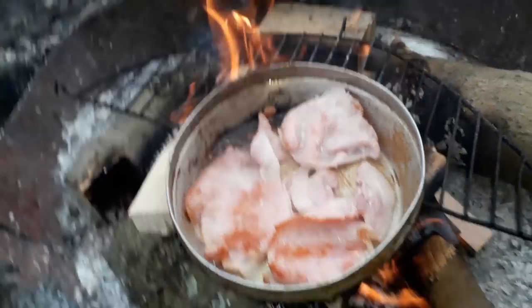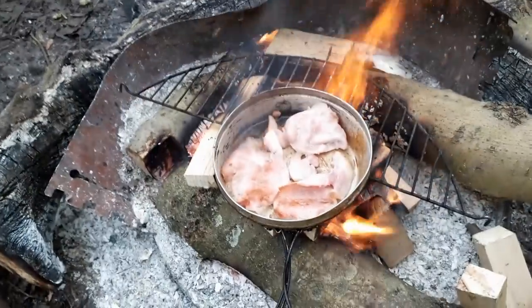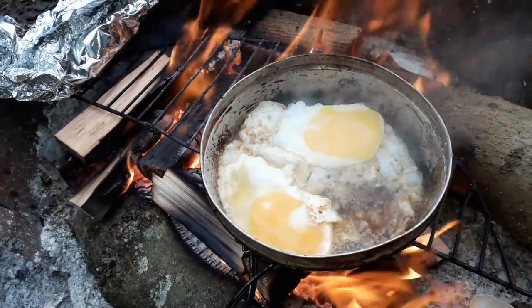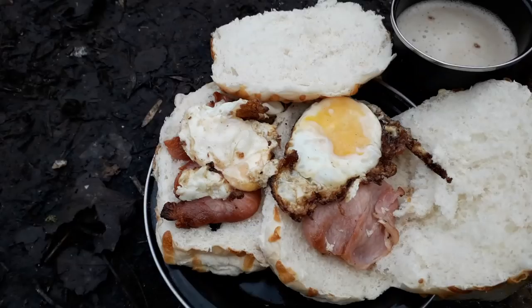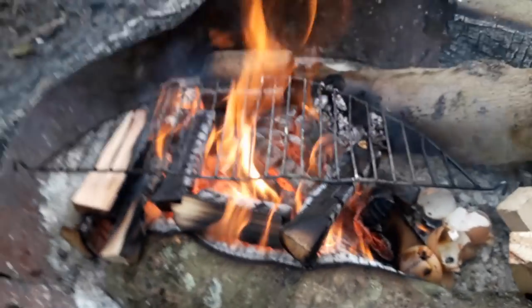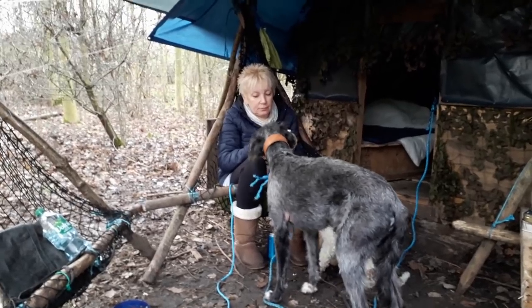Well, it's bacon for me, partridge stew for the dogs and porridge for the cows. I'll get some eggs on with that. Well, there's my breakfast: two bacon and egg with a coffee. And the wife's feeding the dogs her egg cob.